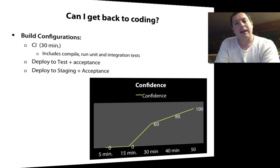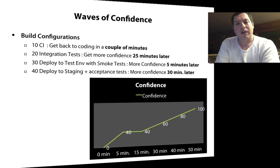One way to break up that time is to break up the pieces of the build so that you can get what I call waves of confidence. Waves of confidence means that I would like to have enough confidence to start coding again and then gradually get more and more confidence from the build. And that's one of the reasons that I like to break build configurations into smaller steps. And then as each step is finished, I know that I can do something that I couldn't do before.